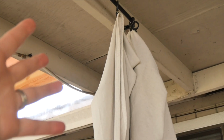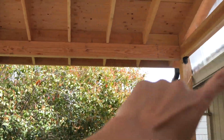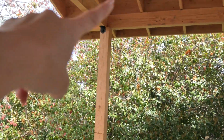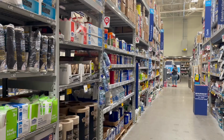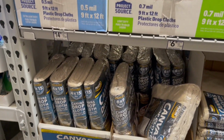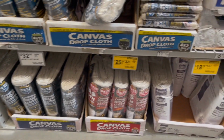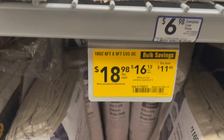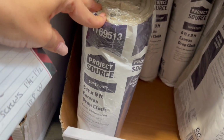So I am actually going to reuse these curtains because they are still nice. And then over here we have, it's like 10 feet 8 inches, and then it goes down about 9.5 feet. So we went to Lowe's, and I wanted to buy some more drop cloth to use as curtains, and I had 4 originally, but I stole 2 of them to put in our bedroom. So we still have 2 hanging, and I'm going to buy 2 more. And you guys can see the different prices here, but I'm just going to go with this one because it's the cheaper alternative to all the other ones.